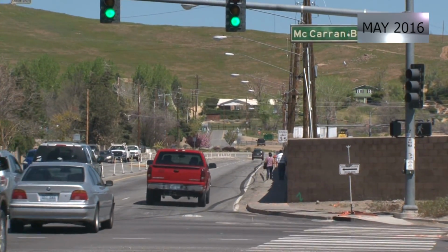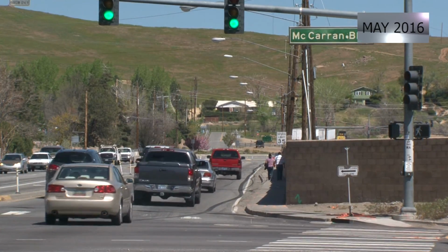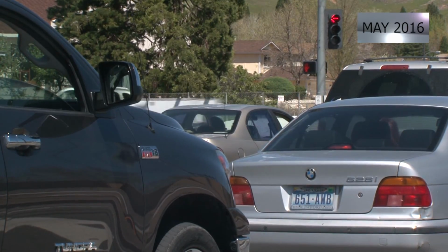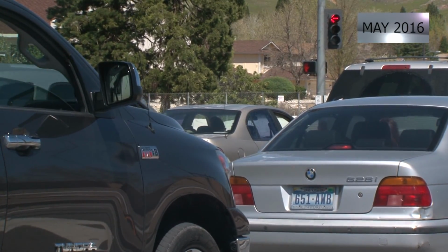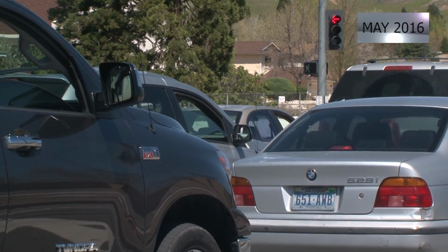The intersection improvements will also carry over to the Pyramid and Queenway. That intersection will be reconfigured, also for improved safety. Drivers should expect delays and road closures during construction, which should be complete in about 24 months.